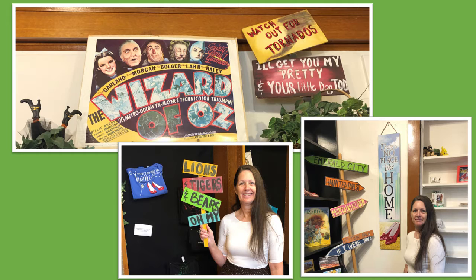Inside the gift shop and where you pay to enter, they had these fun signs, and one of the actual movie posters, "Watch out for tornadoes. I'll get you, my pretty, and your little dog too. Lions, tigers, and bears, oh my." Speaking of cliches from the movie, There's No Place Like Home is probably the most famous. There's Munchkin Land and the Emerald City.